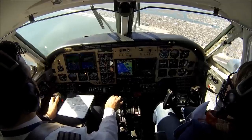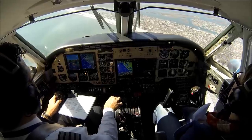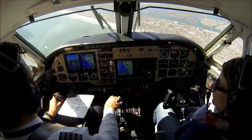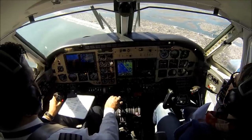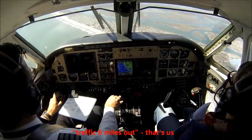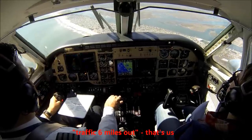Tower, American 95, 31 left. American 95, Kennedy Tower, 1320 at 7, runway 31 left, cleared to land. Cleared to land on 31 left, American 95. Delta 2043, Kennedy Tower, caution, wake turbulence on the heavy 767, runway 31 left, line up and wait, traffic 6 miles out. Runway 31 left, Delta 2043. 45 Sierra, runway 31 left, cleared to land. Cleared to land, 31 left, 45 Sierra.